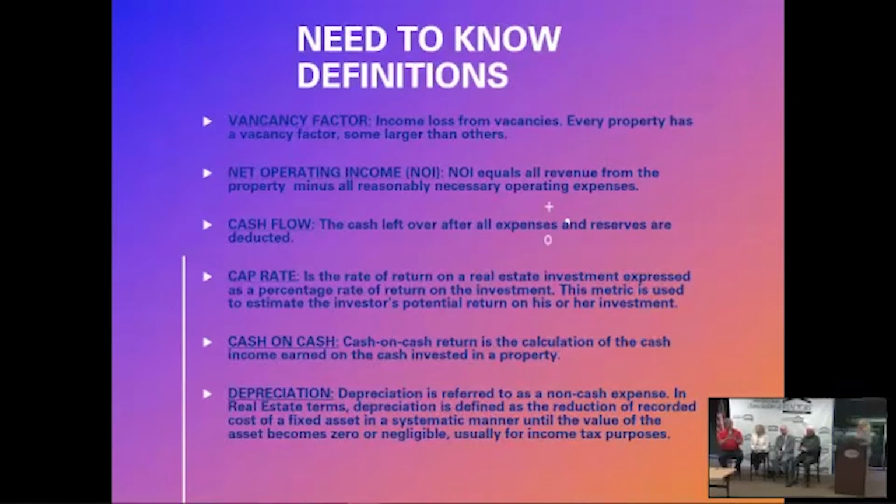One of the first things we start with everybody is that you've got to understand the terminology when you're looking at investment property. So on the slide there, we have all the different terms. I can't read them. Would you like me to read them for you? Yeah, go ahead and read them, because I have them on a smaller screen.